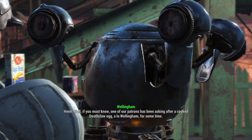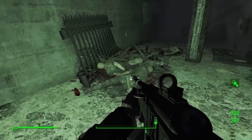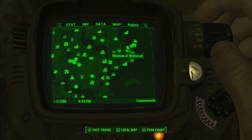Deathclaw eggs are used to make omelettes throughout the wasteland, but the danger of actually stealing and then transporting this cargo is shown by the bodies of several mercenaries that can be found in and around the Museum of Witchcraft.